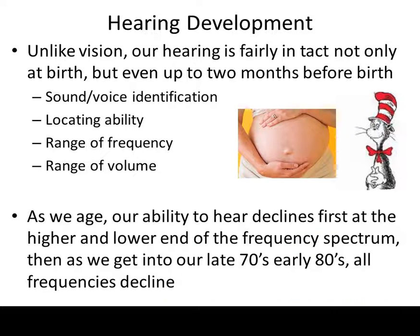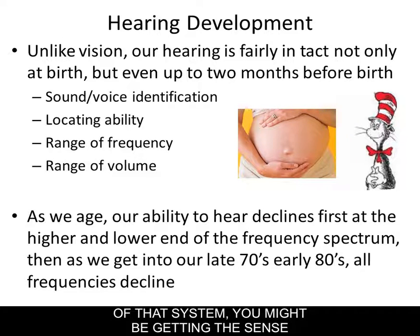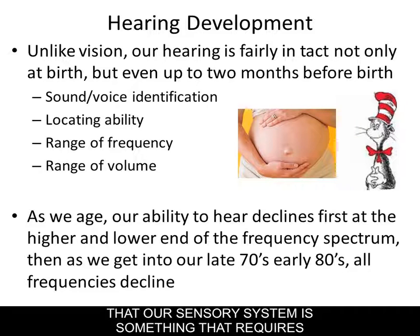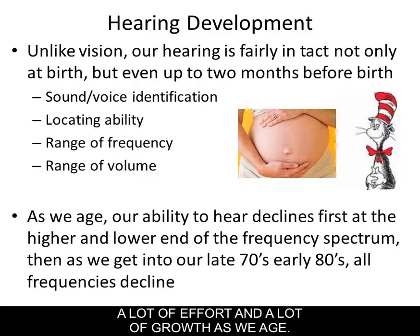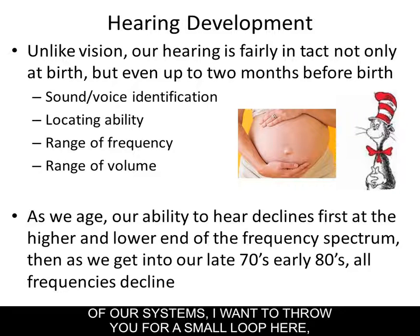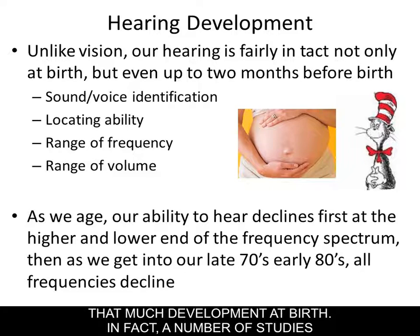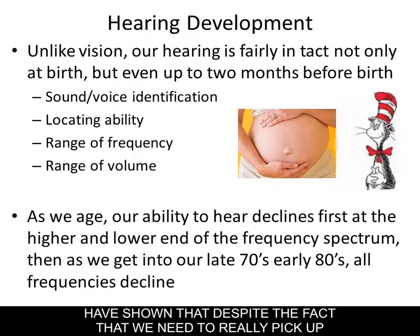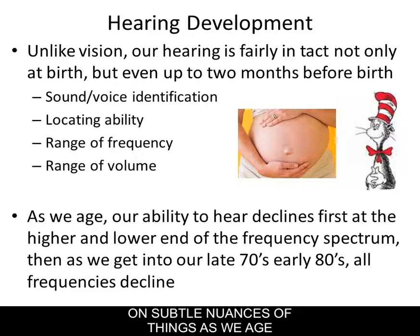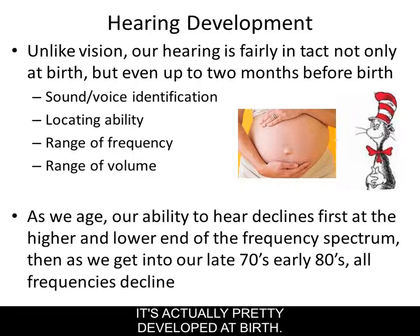Now, after talking about vision, talking about the development of that system, you might be getting the sense that our sensory system is something that requires a lot of effort and a lot of growth as we age. But before you believe that about every single one of our systems, I want to throw you for a small loop here and talk about another system that actually doesn't require that much development at birth. In fact, a number of studies have shown that despite the fact that we need to really pick up on subtle nuances of things as we age with this particular sense, hearing, it's actually pretty developed at birth.